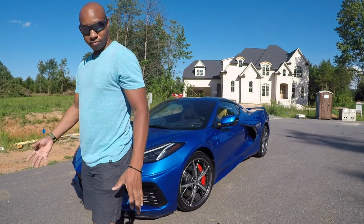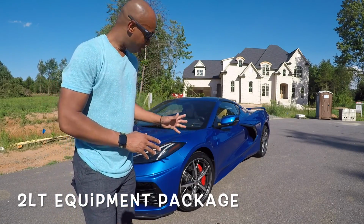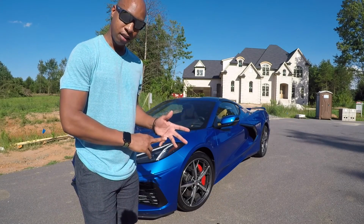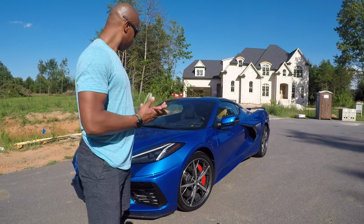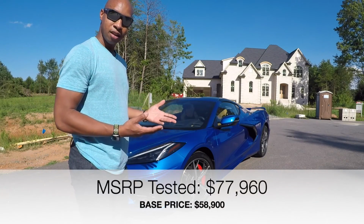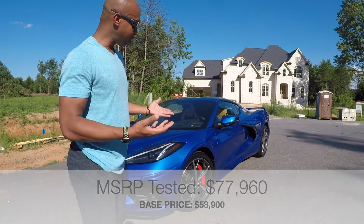This is what my reaction was when I first saw it. This is the 2020 eighth generation Corvette. And when I first looked at it, I just didn't know what to say. I know it's a Corvette. I know I've seen some pictures of it.